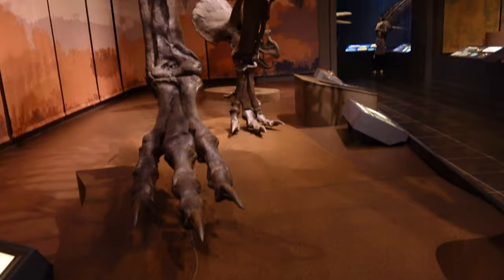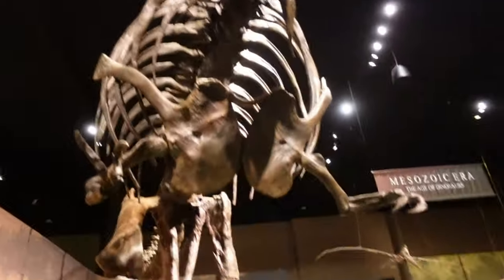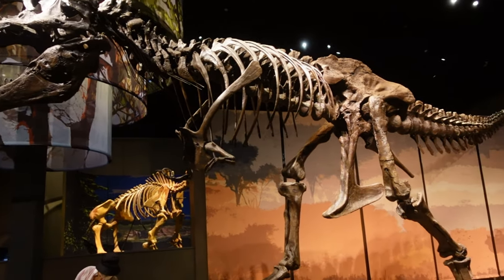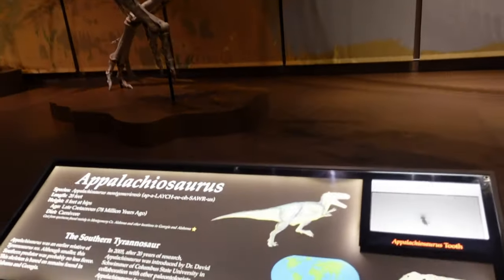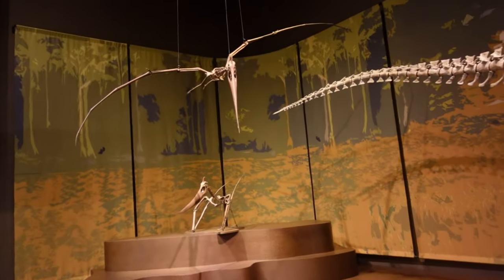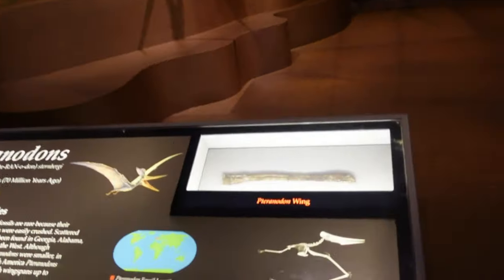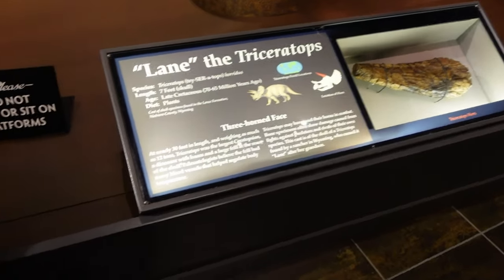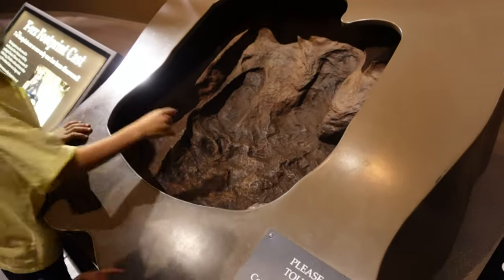T-Rex. Dun dun dun dun! I got the world's tiniest arms. It'd still eat you. Yeah, your hands are small, guys.